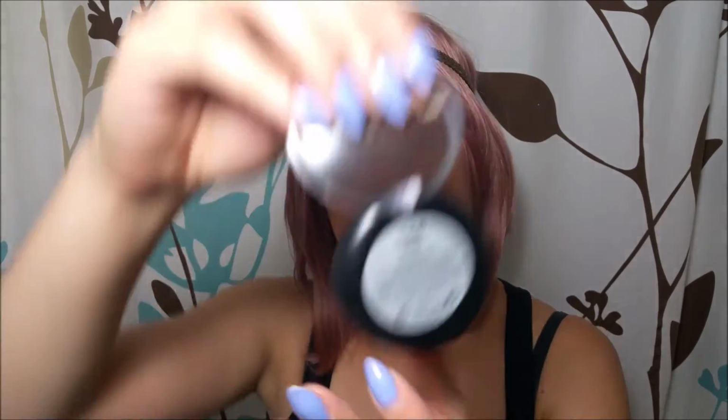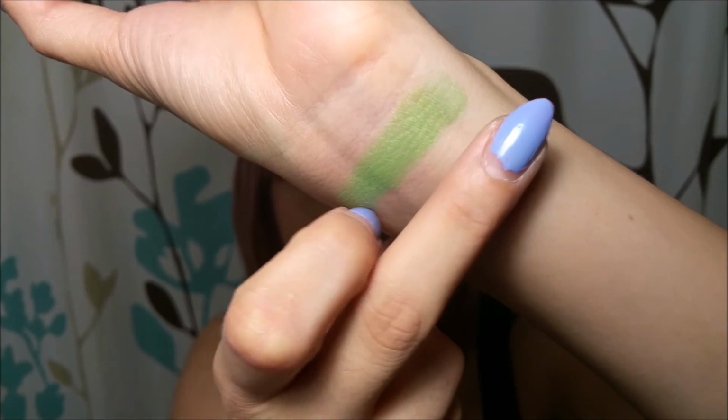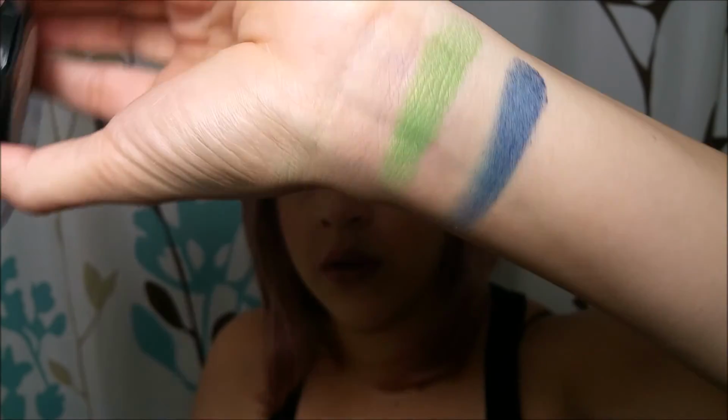The second eyeshadow I got from that same collection is in number 165. And it's a very nice blue. Just nicely soft and pigmented. Here you go.